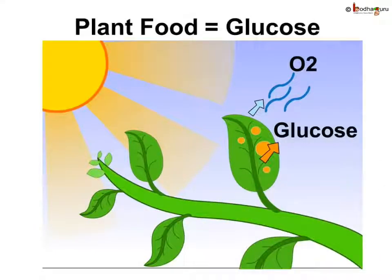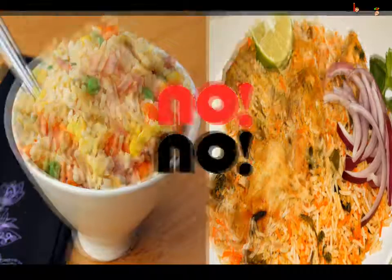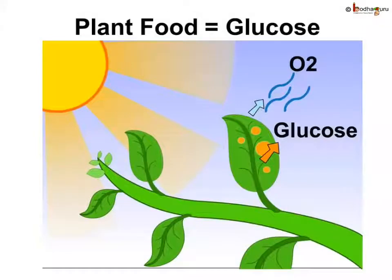Which food do plants prepare? Is it fried rice or chicken biryani? No, it's called glucose. By using sun energy, plants change water and carbon dioxide into their food, that is glucose, and release oxygen. Glucose is a kind of sugar.